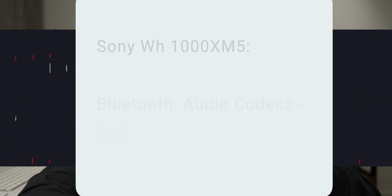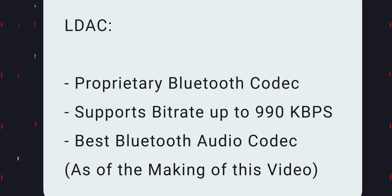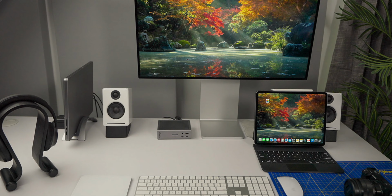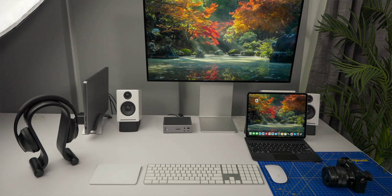The XM5 headphones have the ability to support SBC, AAC, and LDAC. Now, LDAC is Sony's proprietary Bluetooth codec that supports a bit rate of up to 990 kilobits per second. The QC45, on the other hand, uses SBC and AAC, which should cover the majority of devices. iOS, iPadOS, and macOS use AAC, so if you have any of those devices, this should be plenty.